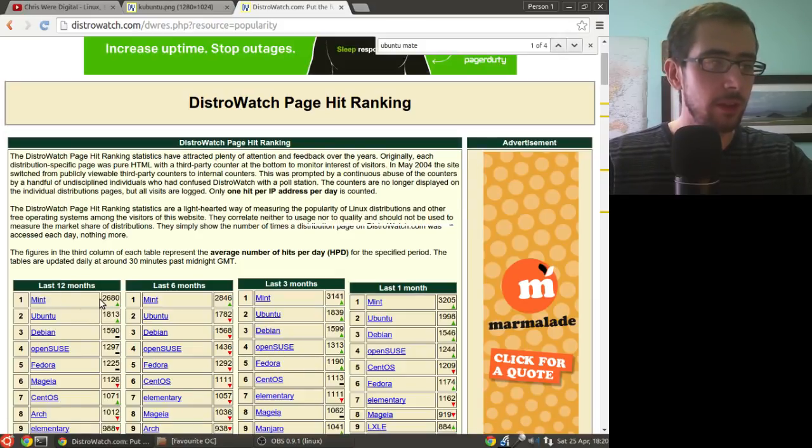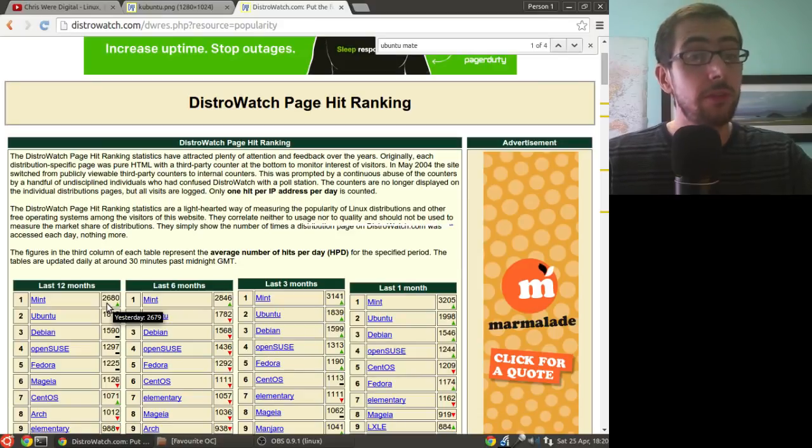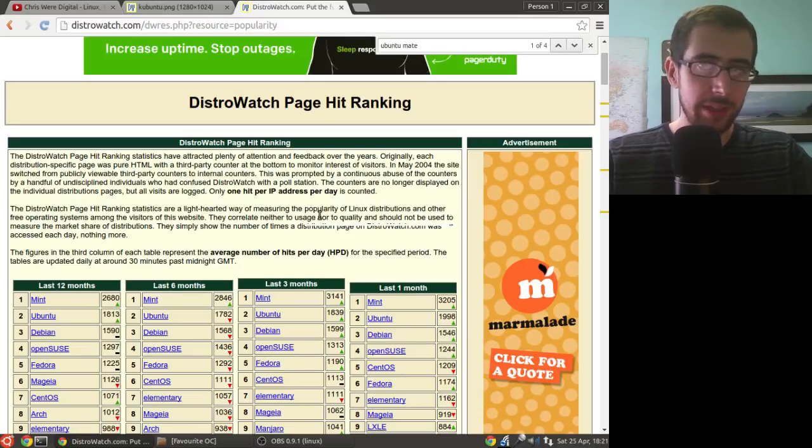So you can see Mint is at the top here. On average, 2,680 people visited that website from different IP addresses a day. Then you've got Ubuntu here. Now, it is important to bear in mind that Linux Mint is sometimes seen by the more intermediate/advanced members of the Linux community as the most popular distribution, but that's not necessarily true, because if you look, yes, Mint might be the most popular over the course of the last 12 months and the last month, and look, it is pulling out quite far ahead.